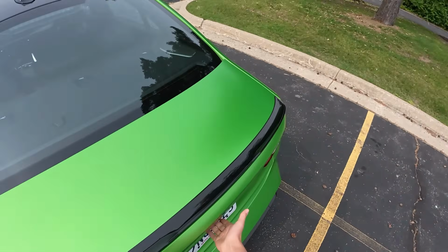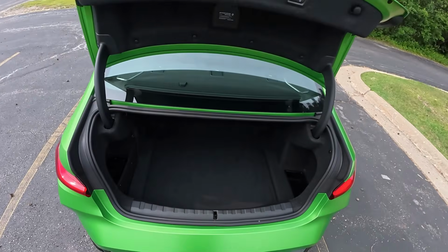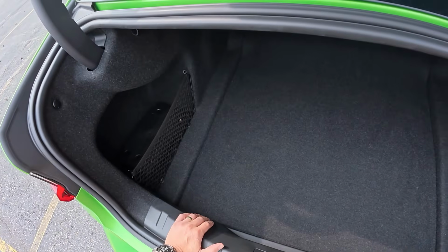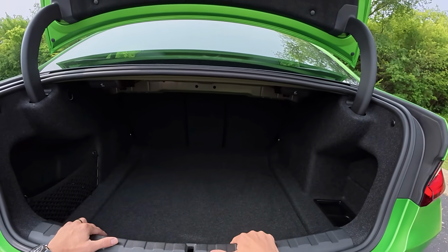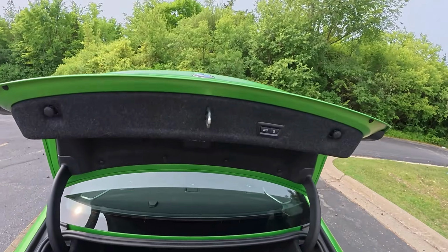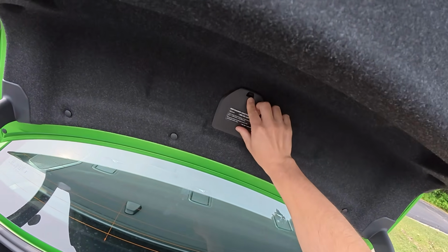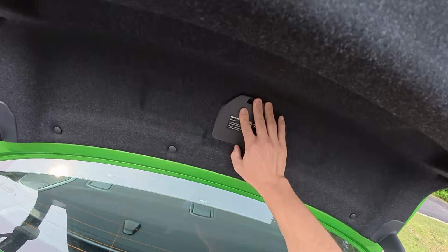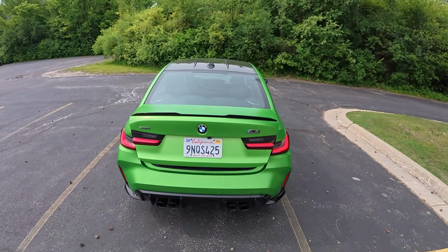Trunk space here is ample. Opens automatically. No spare tire or anything like that, but there's plenty of room back here. And you can fold those rear seats down and get a nice pass-through. Here's your BMW toolkit. It's just a roadside assistance number. That's okay. And then you can close the trunk right there.